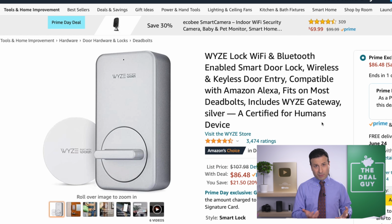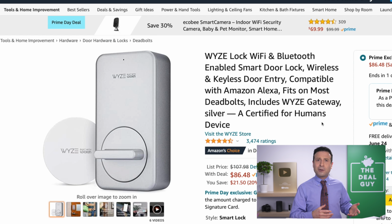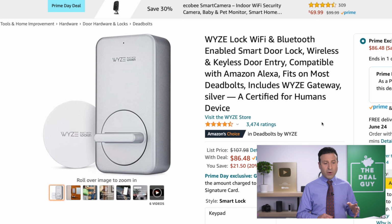Alternatively, the Wyze Smart Lock, from that brand that makes the Wyze Pan Cam and all those other smart products that are typically rated very well on Amazon. This is a great Wi-Fi lock, a slightly different mechanism, and a significantly lower price. $86.48 down from $107. Not even working up a sweat yet. It's going to be a long day.